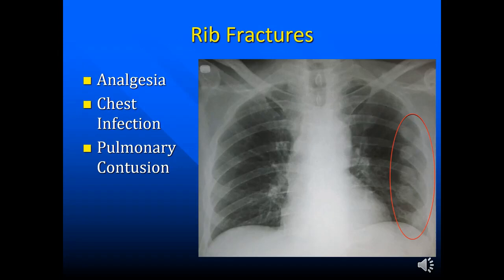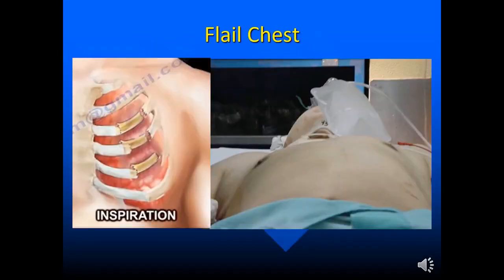So these patients should be admitted, preferably in a high dependency unit, and should be observed for any delayed hemopneumothorax. These patients are periodically reviewed, and periodic X-rays may be required to see if there is delayed formation of lung contusion or hemopneumothorax. The patient's vitals are monitored, and adequate analgesia is administered.